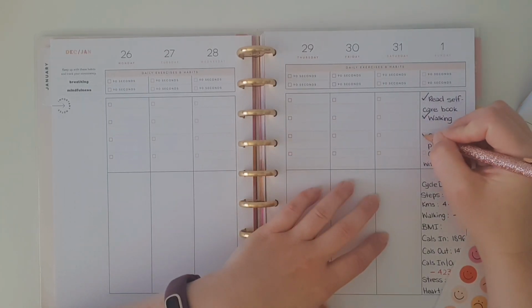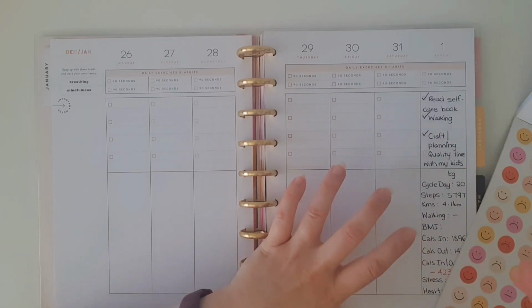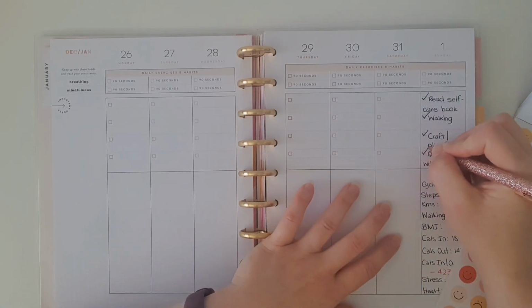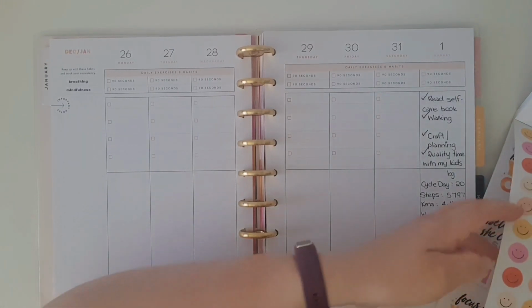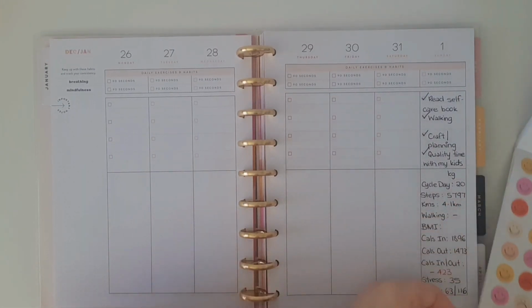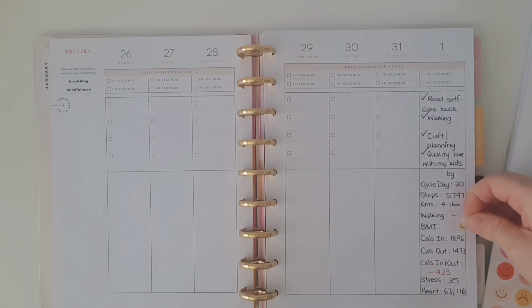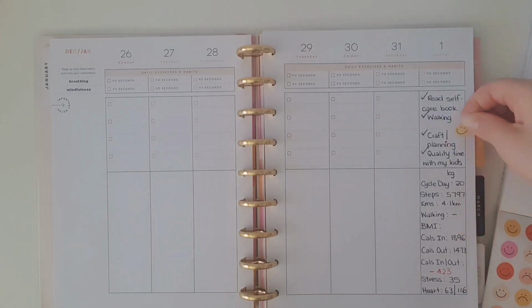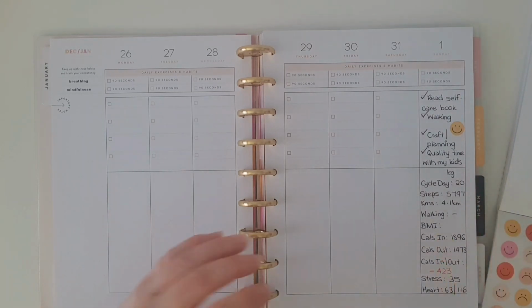I know that I spent literally the whole day setting up my planners and calendars, so I know I did that, and I definitely had quality time with my kids that day. That was a good day. So I'm going to give myself a little yellow smiley face from the book here, because at the end of this day I felt really good about it. There we go. Good day.